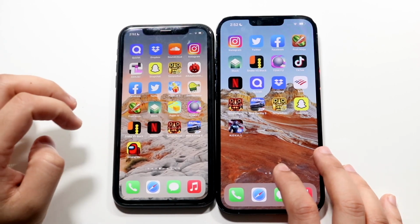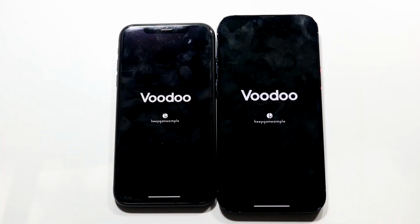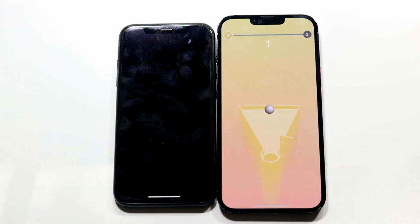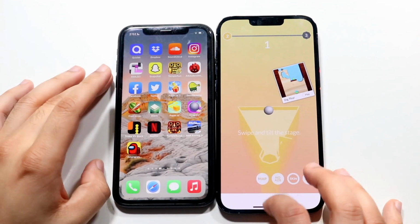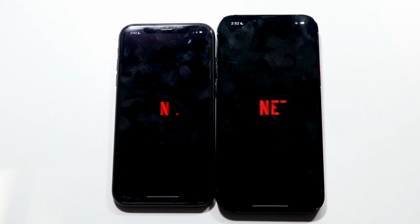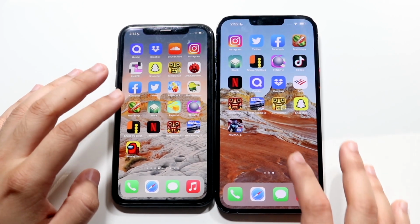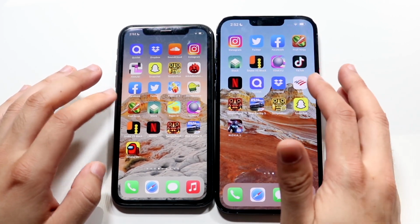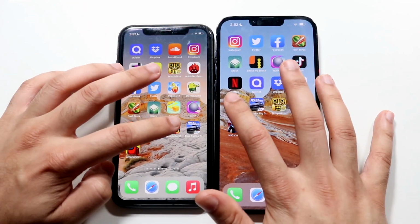Hopping out of this specific app, let's get into Disney. 3, 2, 1. And 13 Pro Max again is the faster one. XR a little bit behind, nothing again super crazy. Netflix, 3, 2, 1. And I think the XR was actually faster there. That was very weird. Quizlet, which I think I just did. 3, 2, 1. Yep, I already did these ones. Don't have it here. Temple Run 2, 3, 2, 1.